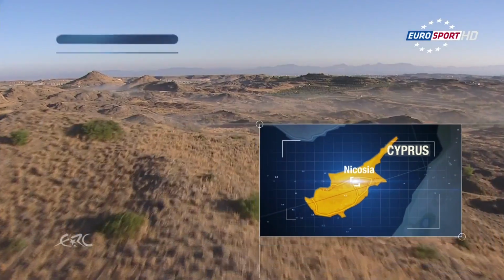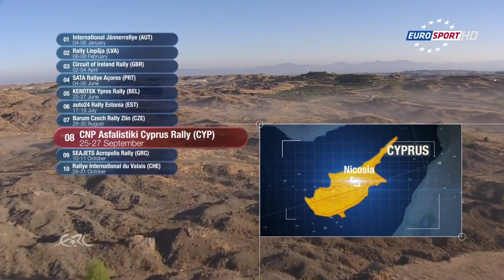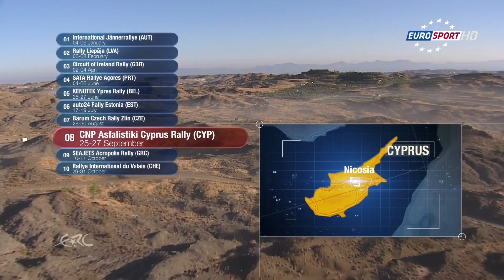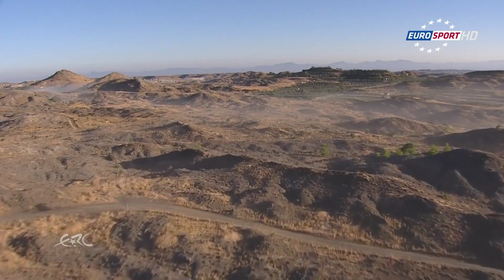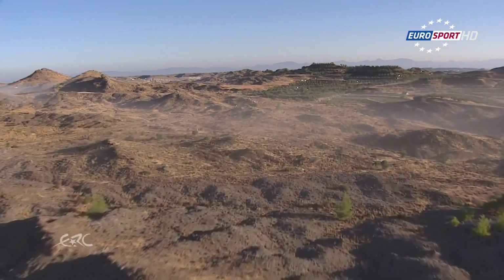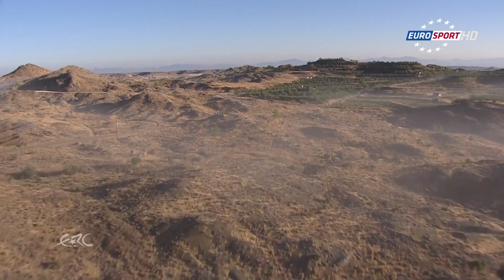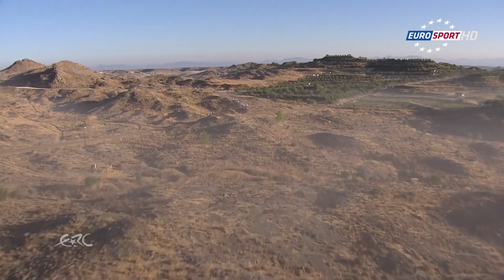This is round 8 of the ERC 2015 and we're heading to the Mediterranean Sea for the Cyprus Rally. Cyprus is a challenge. It's a mixed rally with 60% gravel, 40% tarmac. Keitan Keatanovic is leading the championship 23 points ahead of Craig Breen, who's not competing, remember, here in Cyprus. Alexei Lukyanuk is third for the time being.